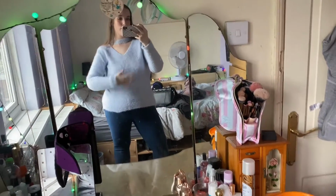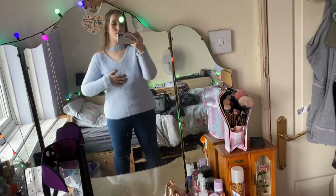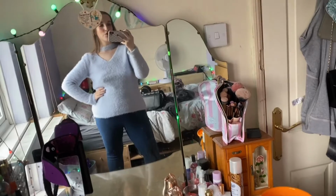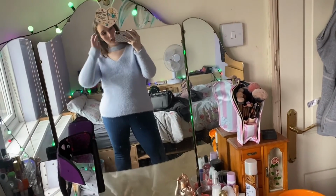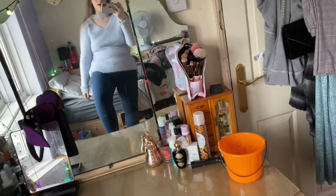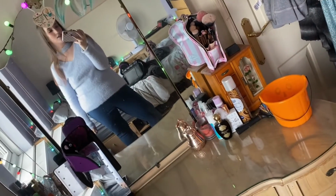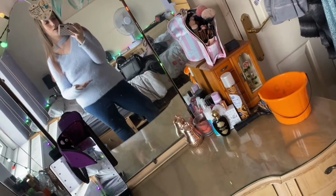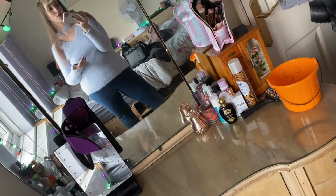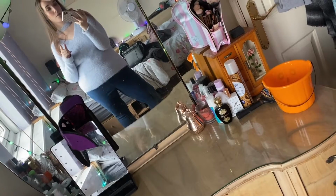And I'm back. I'm now changed. Ignore my messy bed, but I wanted to show you my outfit. This top you may recognize from my charity haul, and the jeans are from Simply B. Let me try and show you my shoes. The shoes are from ASOS, but the outfit's not important. I just wanted to show it because I thought I looked cute. So let's get on to the makeup.